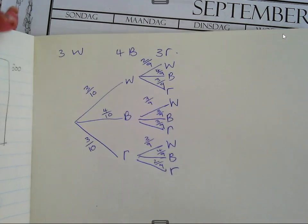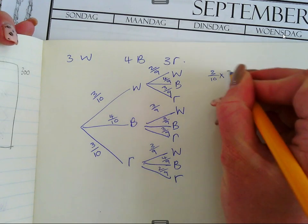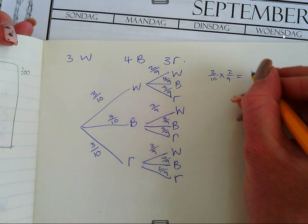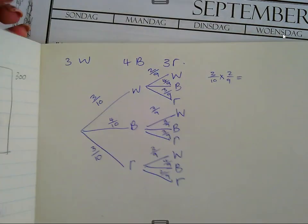What's the probability that both will be white? You're going to say 3 over 10 times 2 over 9. That gives me 6 over 90, which is, what over 15? 1 over 15.